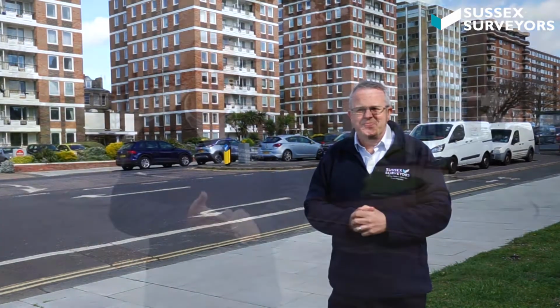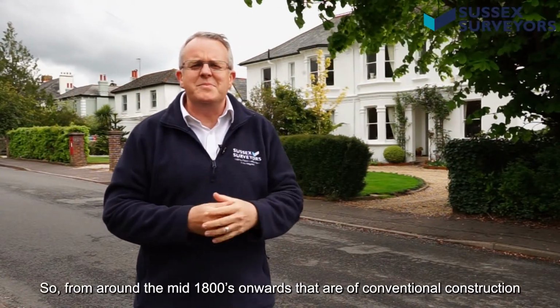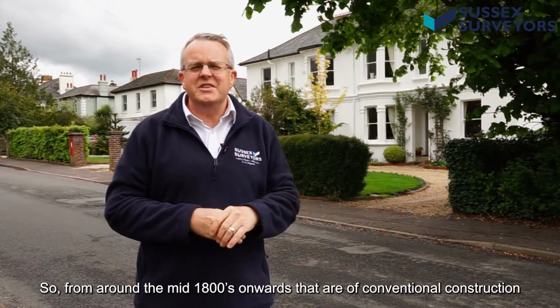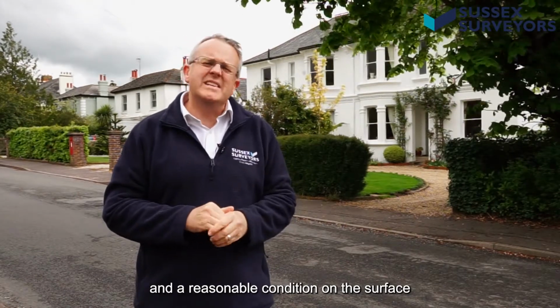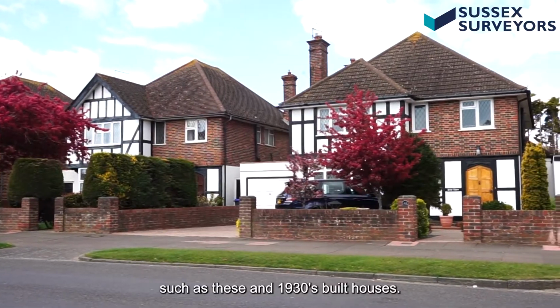of the block. The HomeBuyers Report is also suitable for houses built during or after the Victorian period, so from around the mid-1800s onwards, that are of conventional construction and in a reasonable condition on the surface, such as these and 1930s built houses.